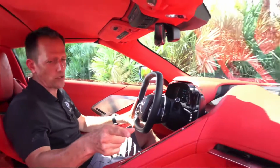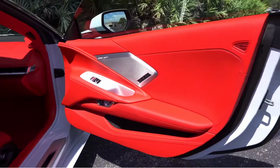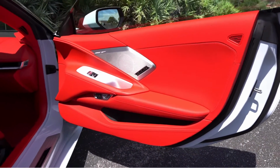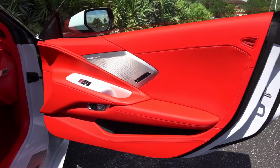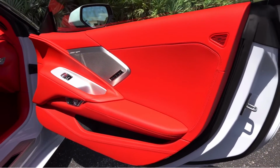You have a 12-inch screen over there on the right hand side, which you can manipulate as a driver. So you can change the performance aspects of the car, and you can set performance parameters that you want the car to do right on that screen. It's a very intuitive vehicle.